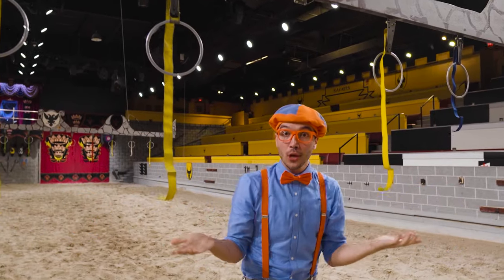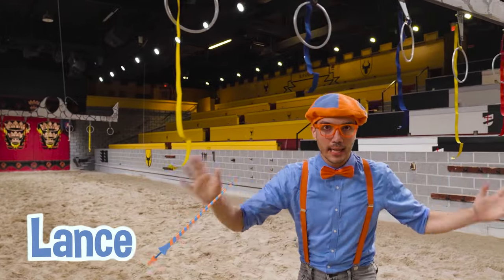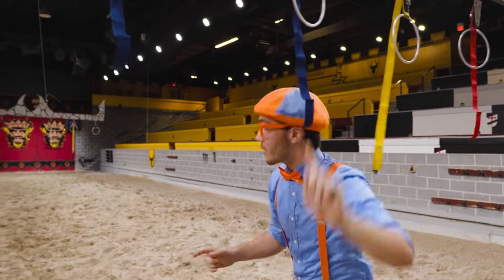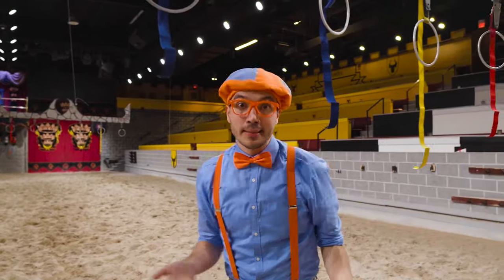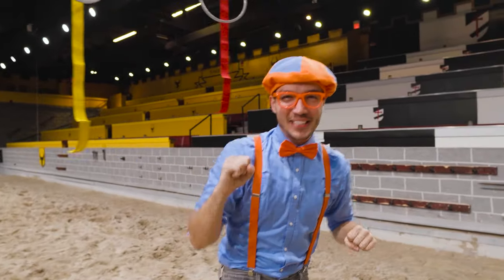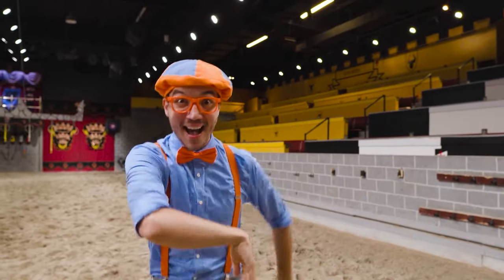So the way to win the Big Rings Challenge is to take a lance, which is like a really long stick, and to put it through 2 rings in a row. One here, and one way down there. If you only get one, you gotta do it again until you get both to complete the Knight's Challenge. Yeah, this is gonna be so much fun. But first, I need to get some Knight's gear. Come on.